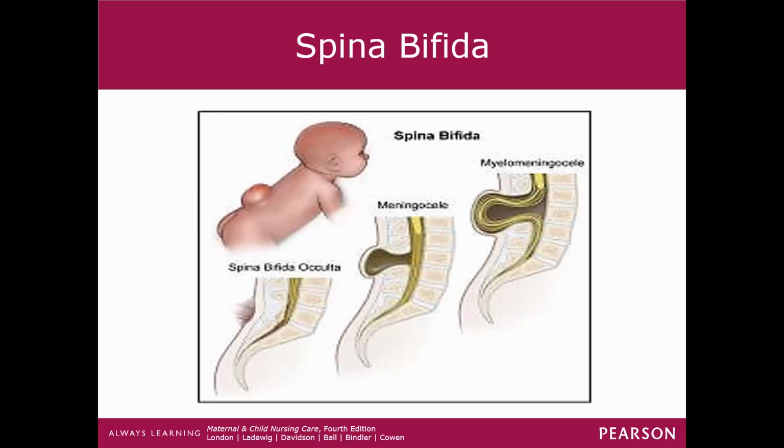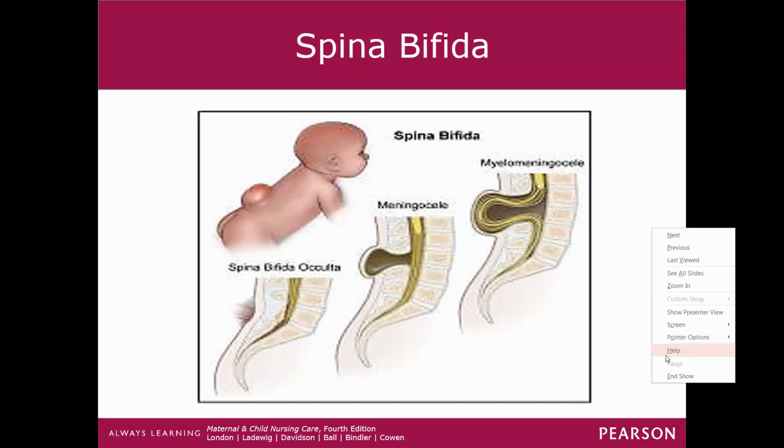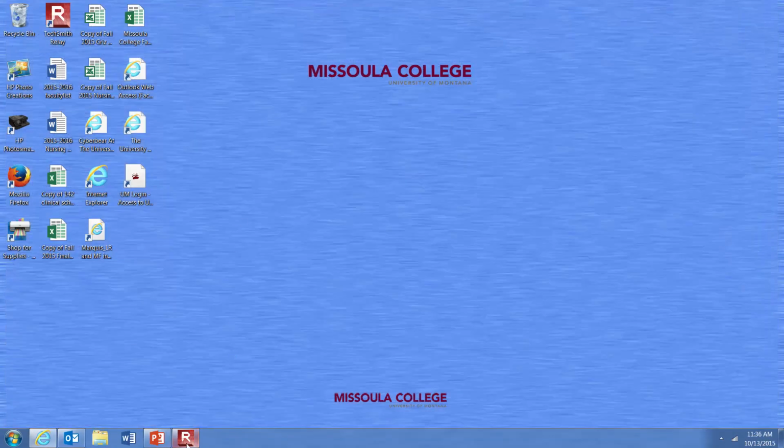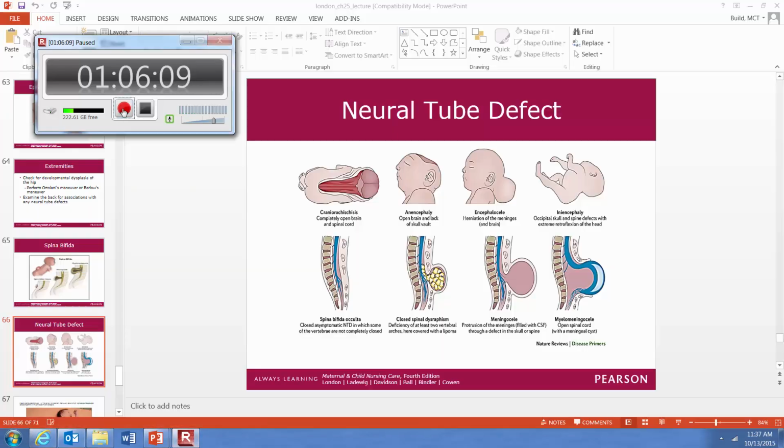Oh shoot, I'm going to pause for a minute because this is a neurotube defect, and I thought I put the other slide in here that had some more pictures, so I'm going to put us on hold here and go grab those pictures. So I'm going to pause.